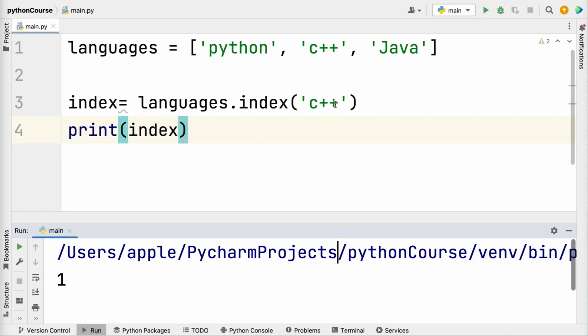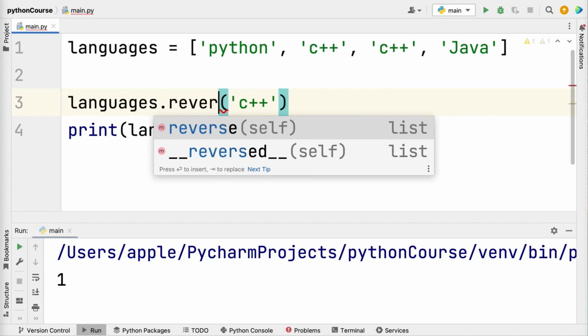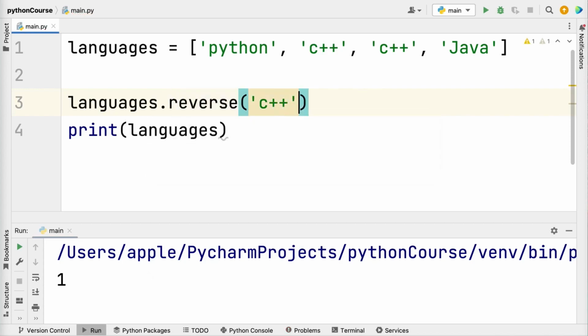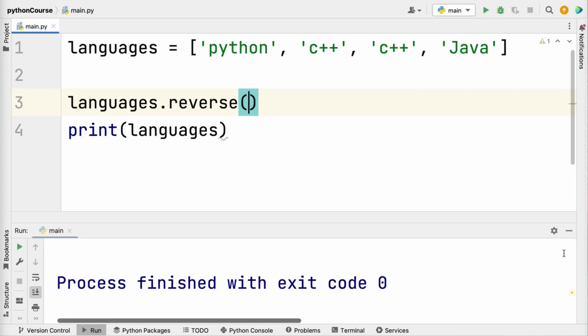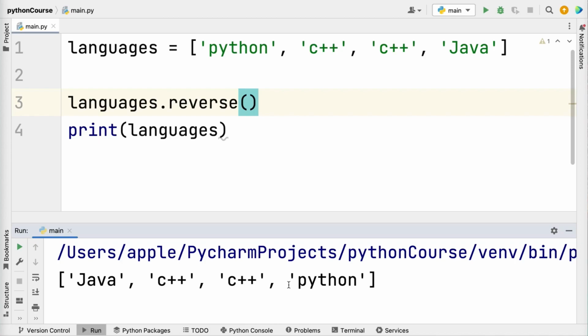So we can see. Let's use another method, which is reverse. So it will reverse the list. Let's print it. So here you can see it reverses the order of elements in the list.